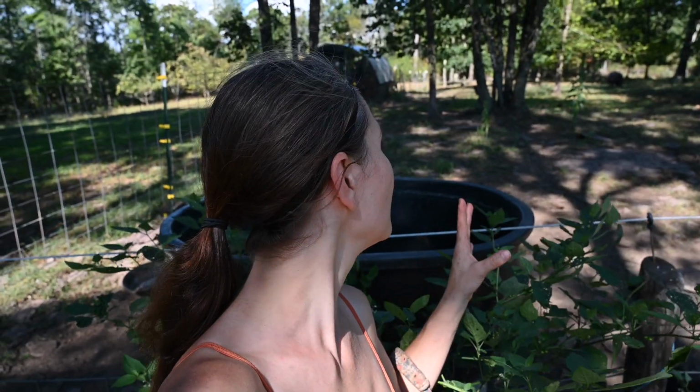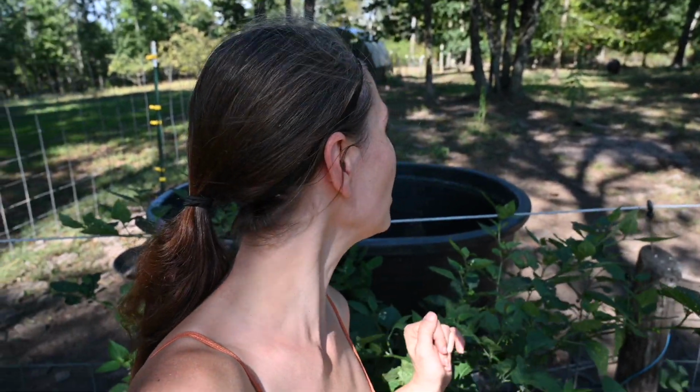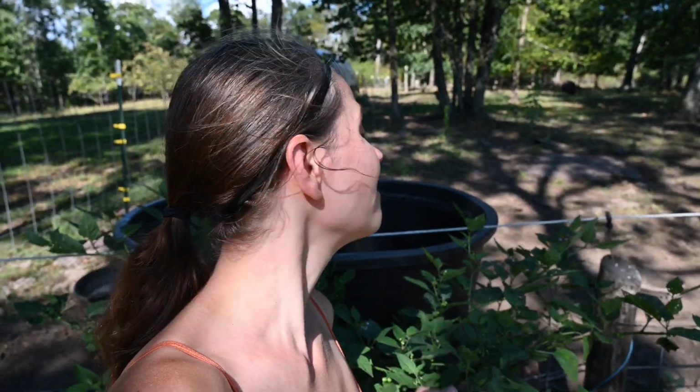Cricket, what are you doing? We have 2 main pastures where we like to keep our pigs. Helga! Helga, Helga! I'm being ignored. Helga! Fine.